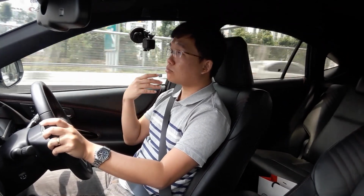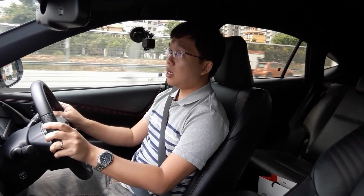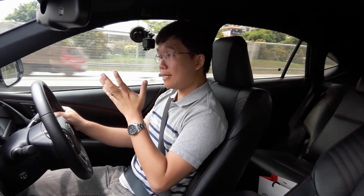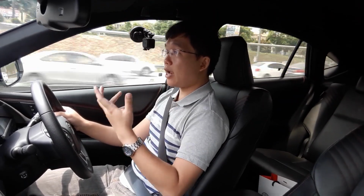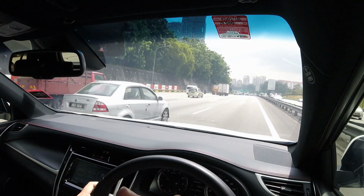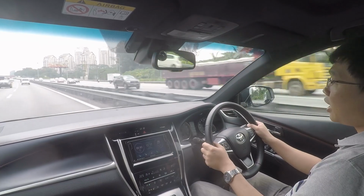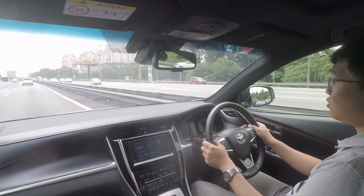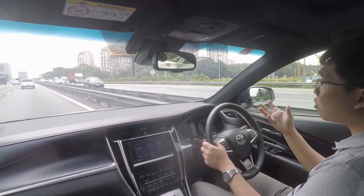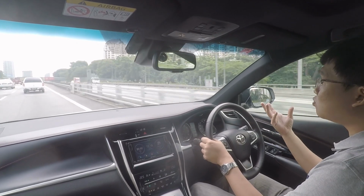And on the highway, it is stable enough for you to sustain a cruise of 100, 110 kilometers per hour, no problem. And the engine transmission combo feels very smooth, very refined. Now I am doing highway speeds and the car is not very noisy. There's not a lot of noise. There's a bit of wind noise. The engine and transmission also feels very, very suited for the application. And the overall setup of the car just feels very refined, very smooth, right?